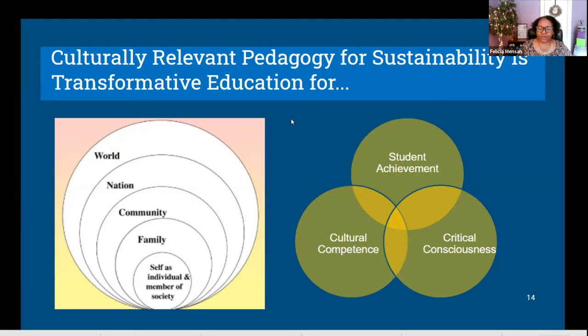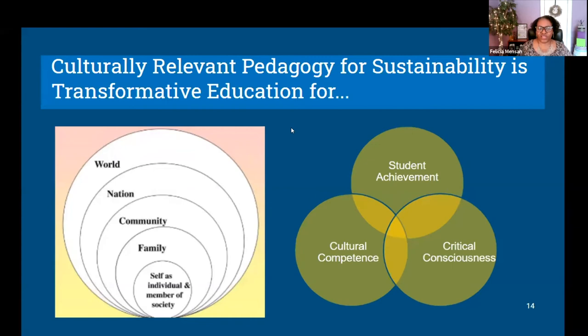And if students are able to get that grounded in their education, then what does that mean when we look at these circles going back and forth between them all? What role will the government play in the decisions we're looking at? And as the world, how are we connected?